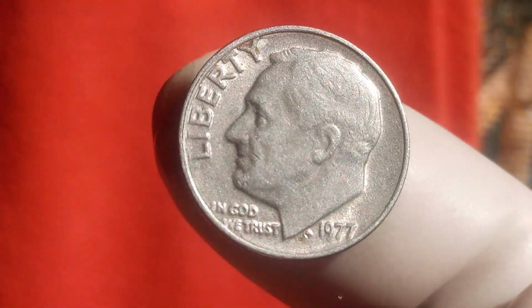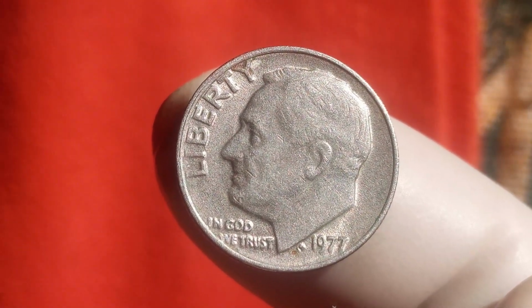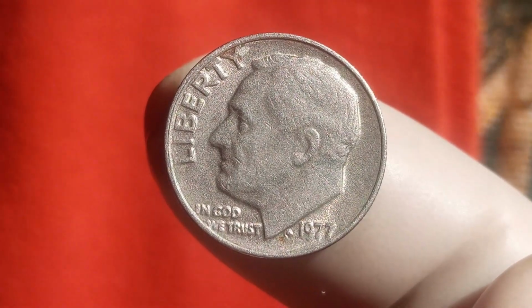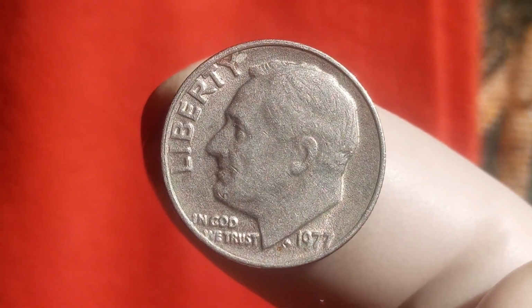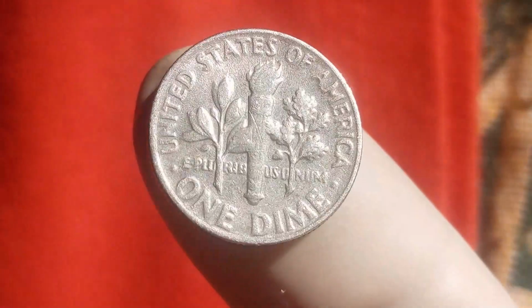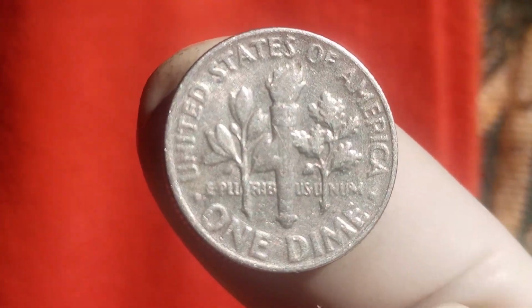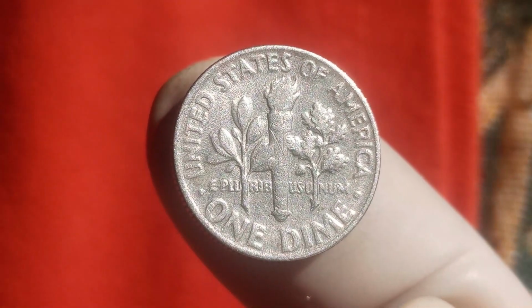Millions were minted in 1977, but not all survived in high grade. Many were heavily circulated, scratched, worn, or damaged. Finding a flawless specimen with glowing luster, strong strike, bold details on Roosevelt's hair, smooth fields, and clean surfaces is far more challenging than people imagine.